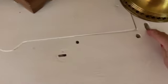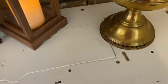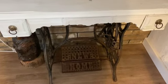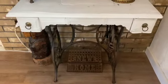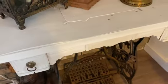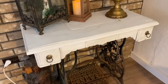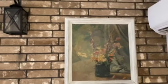I left the holes. This is where the leather cord went through, so that you could pull the pedal and operate the machine. It's been outside actually, just this with some cedar on it. And then I was using the drawers for something else, and then I found the drawers and put it all back together. And now that is in here.